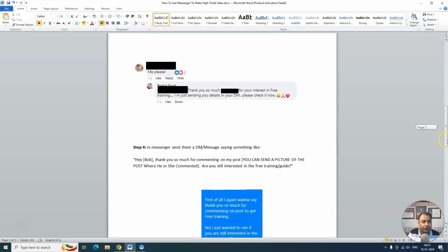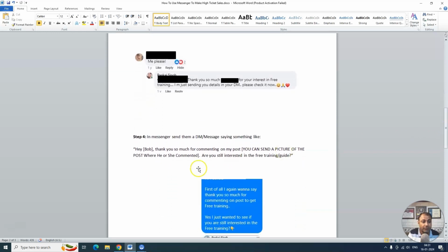Now, fourth step, what you have to do. Then in the messenger, you can send them a DM or message saying something like, hey Bob, thank you so much for commenting on my post. Now here, this is very, very important. You can send a picture of the post where he or she commented.